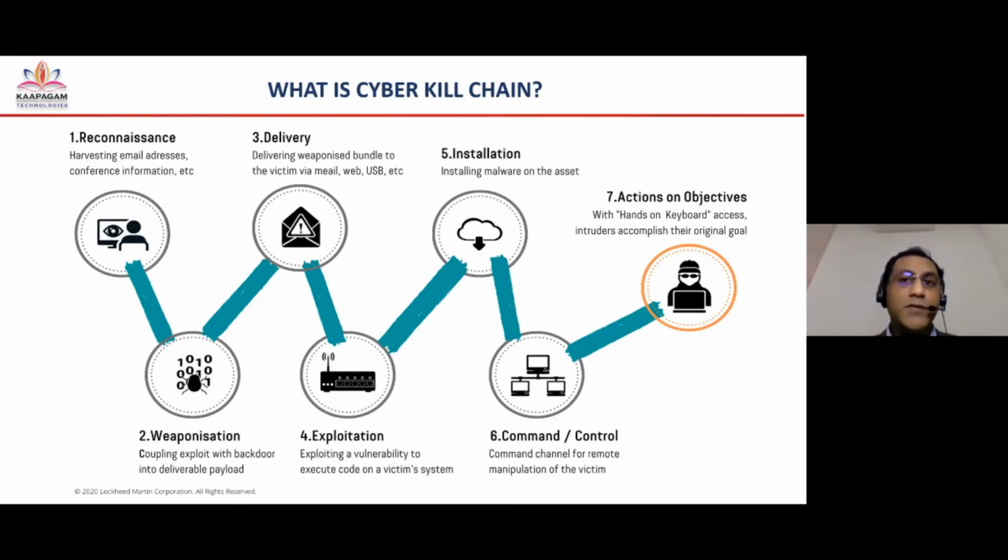If it's a company perspective, they're going to look at what are the different domains, subdomains, what kind of technology you are running, what kind of patch level you are on, is there any vulnerability in your digital assets. So a whole lot of different kinds of information gathering happens. So these are targeted attacks.